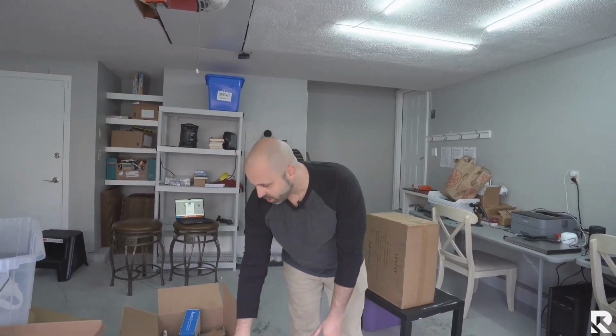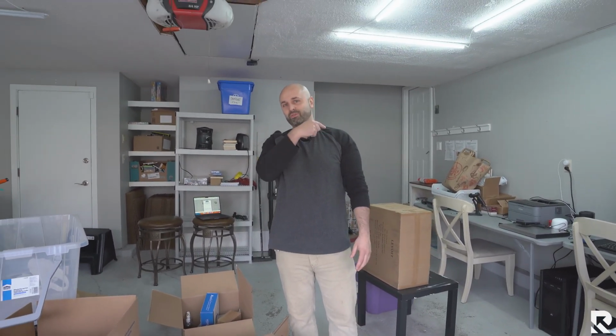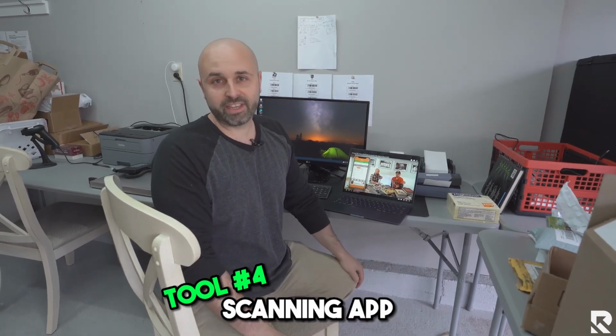Now that we've talked about the shipping boxes, let's move on to the next tool. Tool number 4. I highly recommend you get yourself a scanning app.